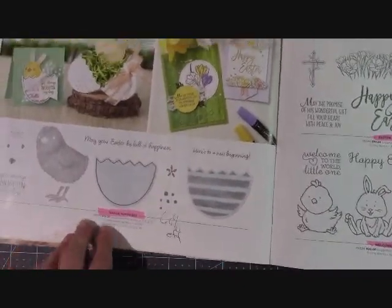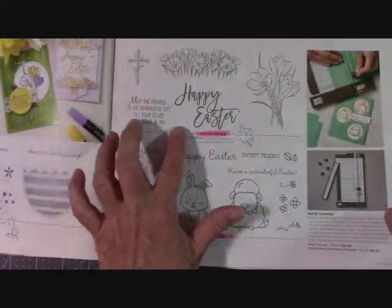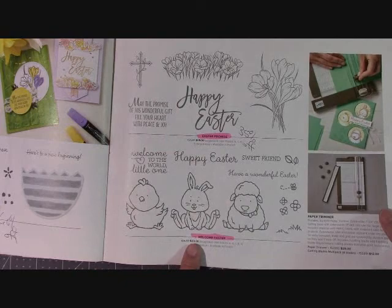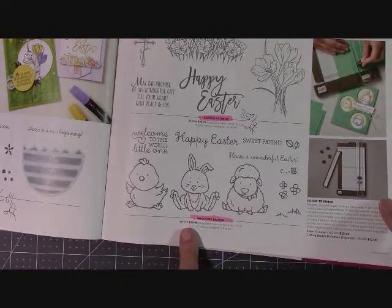Full of Happiness with this little chick and the egg. So sweet. 60% off. Easter Promenade, 35% off. And Welcome Easter with these little llamas. So cute. Is retiring.